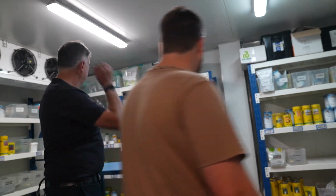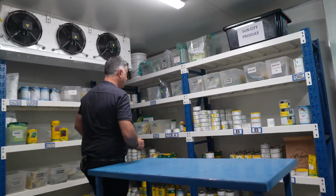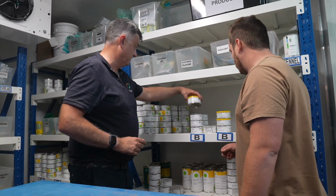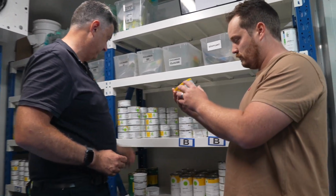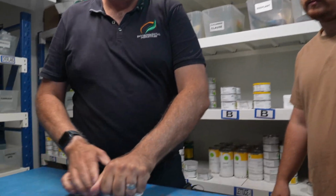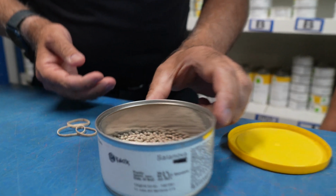So this is the seed room. This is how seed will come in. It's cold in here? It's cold, it's always cold. Well, there you go. So this is 5,000 lettuce seeds, for example. The variety, we can open it up. So yeah, that's how they come.